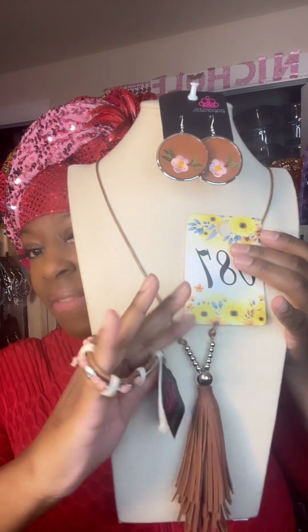Number 87 for this pink version. Absolutely gorgeous. They're both 15, or you can have them all. That's totally up to you, but please DM me and let me know how you want to rock that. You know what I'm saying? If you want to mix them up.